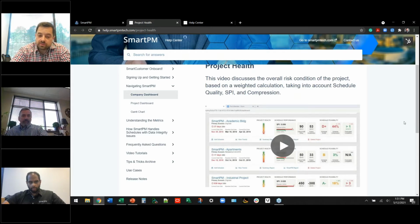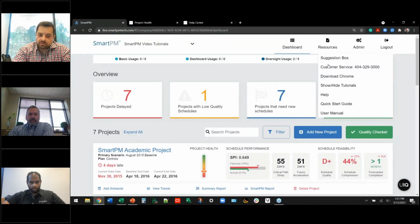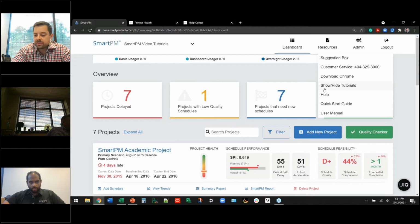Basic stuff with the help desk is, it's kind of hidden right now under the resource tab, so we're going to be pulling that out so it's a little bit more intuitive to get to and at your fingertips. The show and hide tutorials, which is right above that, is kind of redundant with what we're doing with the hoverovers, so that's going to go away because the hoverovers can be automatic. You won't have to turn it on and off.